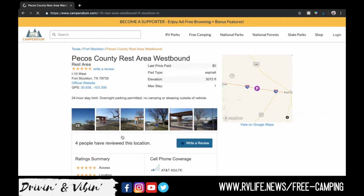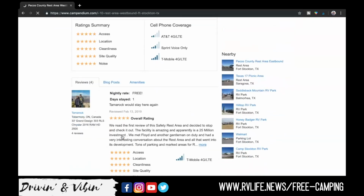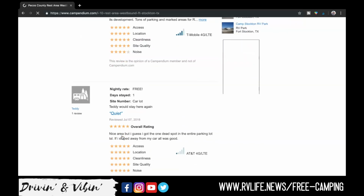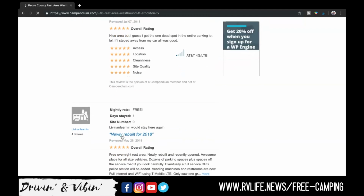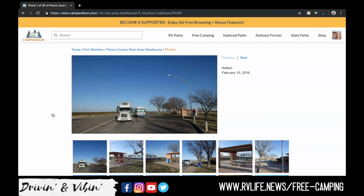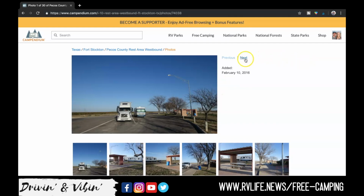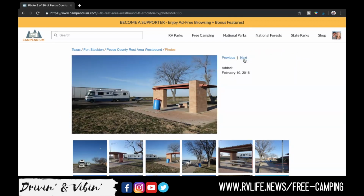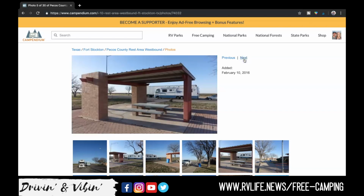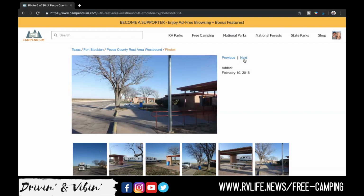It's really great to see high reviews on rest areas because they can be more intimidating to camp at. So reading these reviews and seeing the 5 stars can really bring down the anxiety level about doing an overnight camping spot. So we can scan these pictures and just get a sense of what the overnight parking site is like. And it looks pretty nice. It actually looks very new, so that's cool.